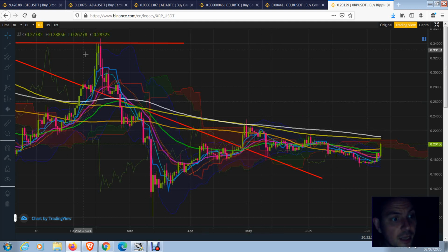So in this entire time, all the way up from here, all the way down from here, I hold XRP. I'm holding it. I'm not selling it off. I'm basically hodling it. I'm accumulating it the entire time.